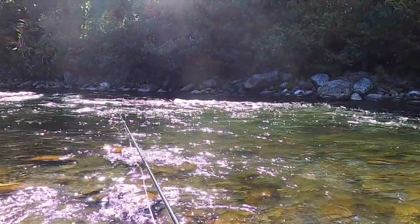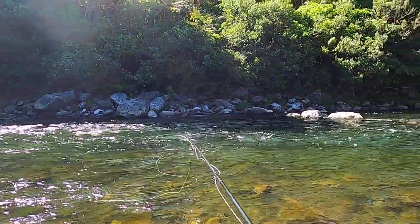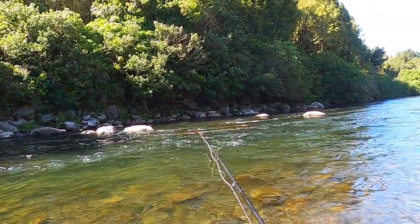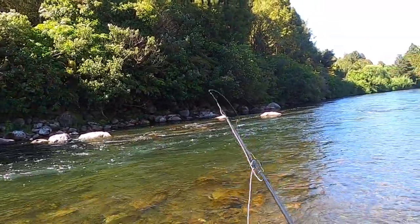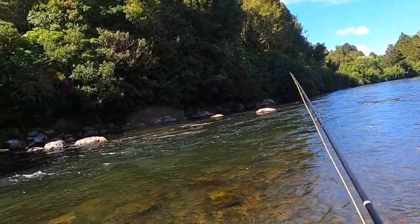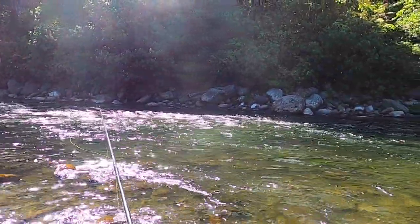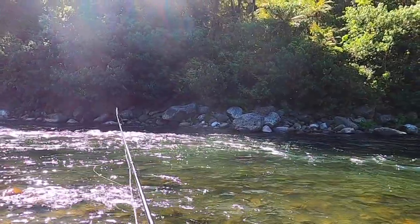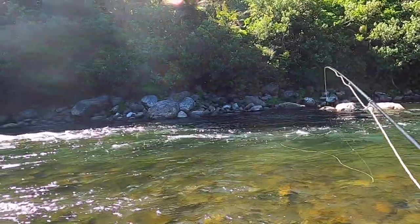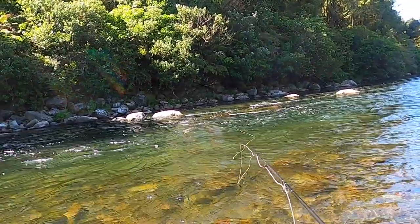And the nymph under a dry. Those nymphs under dries are very rarely going right along the bottom. They're just sort of hanging around mid-water column, upper to mid-water column. And interestingly, both the browns have been on that system, and the two solid rainbows have been on the indicator nymph. So they're just hugging the bottom a bit more, maybe. Or maybe it's just coincidence.